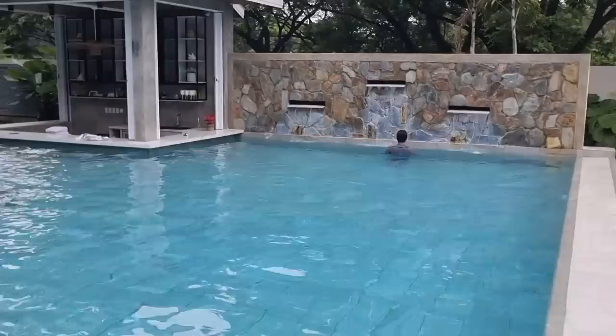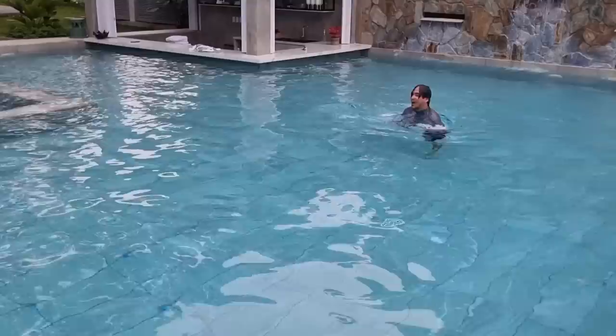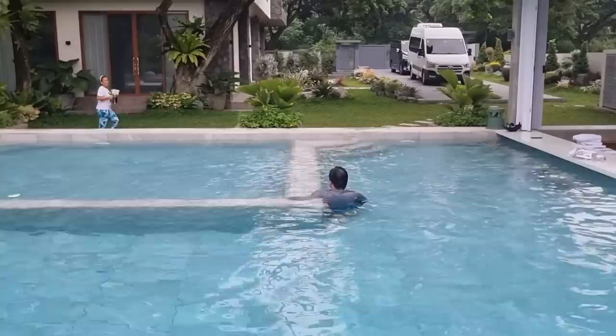So guys, RJ is going to swim. Look at how far along he's come with his swimming journey. No touching the bottom, head underwater. See, he's doing awesome. Yay! Sweet. So for those of you who don't know, RJ has a phobia of swimming because as a kid, he fell in like a canal or a river trying to catch tadpoles or something like that. So he's come a long way, guys.